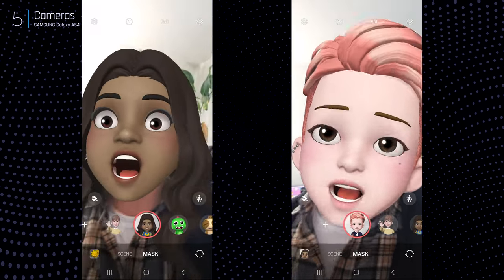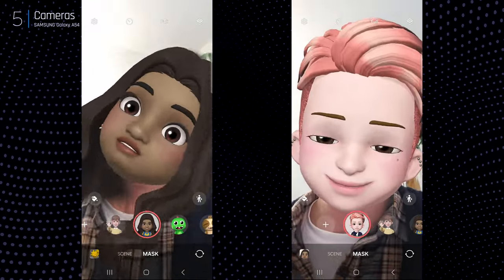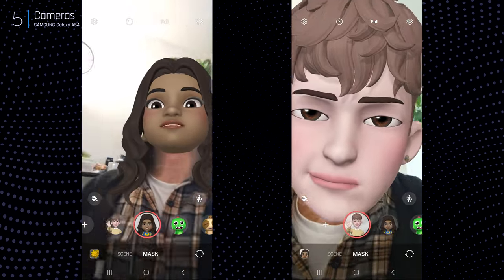AR thingy that swaps your face with the cartoon characters. That's actually pretty cool, gotta give them props for that.